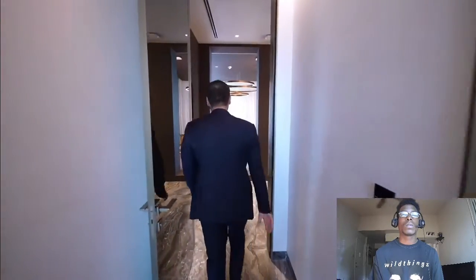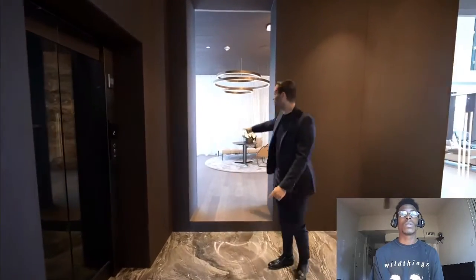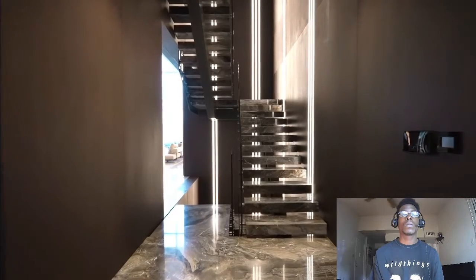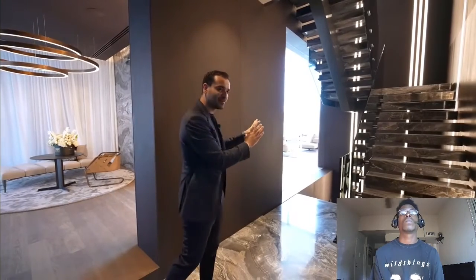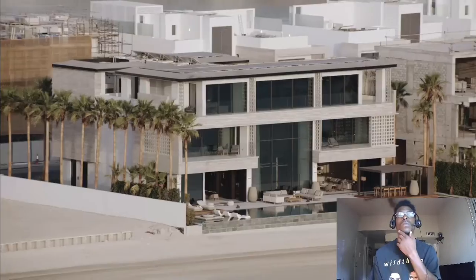Now lastly, coming here, we're at the landing of the elevator, which is on my left-hand side, and this opening takes us to the front door. And of course, you have your staircase here going up to two floors, and it also goes down to your lower level. But before we check out these spaces, I want to open up all these sliding glass doors so we can check out the backyard.